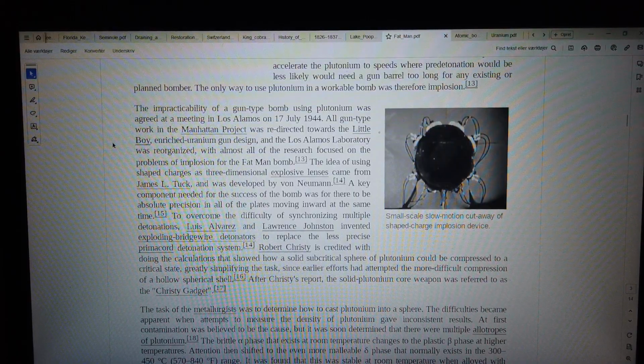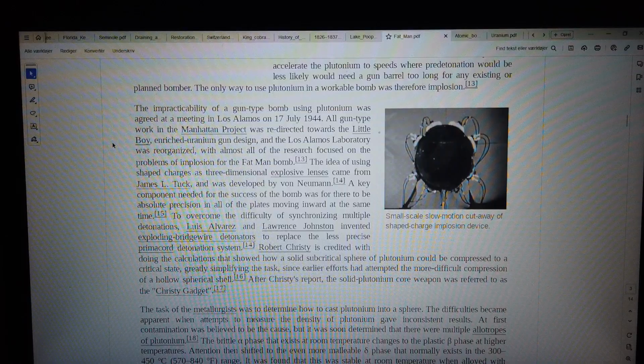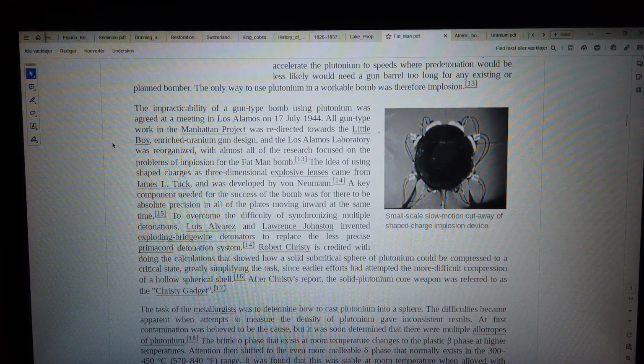A key component needed for the success of the bomb was for there to be absolute precision in all of the plates moving inward at the same time. To overcome the difficulty of synchronizing multiple detonations, Luis Alvarez and Lawrence Johnston invented exploding-bridgewire detonators to replace the less precise Primacord detonation system.